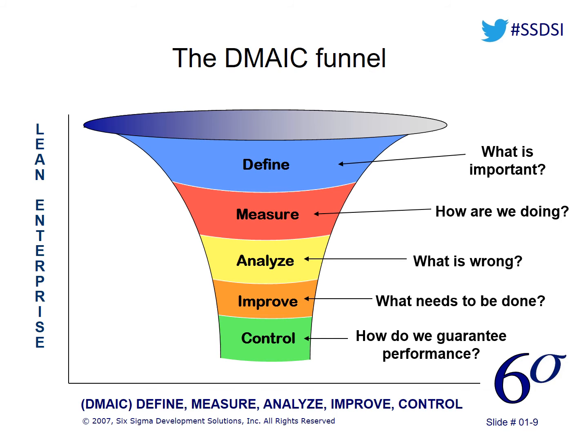And what's very important that comes out of that stage is a charter. It's a plan, and on that plan shows up what the customer thinks is important, what that metric is.